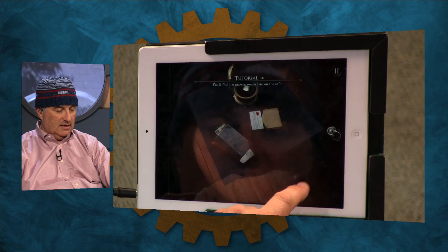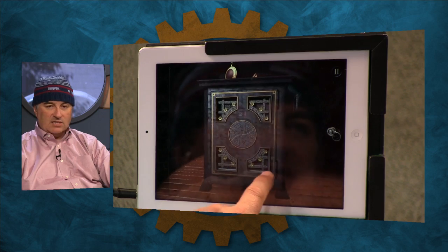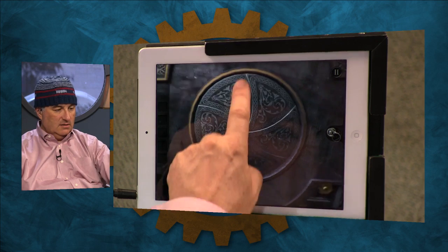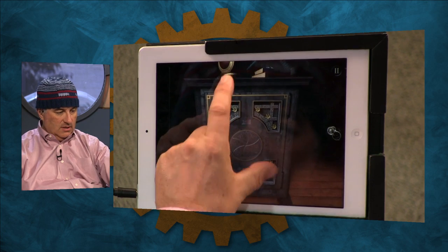Anyway, you get the idea. The tutorial is good at getting you started. It is a very challenging, Myst-style puzzle. Notice, for instance, if I zoom in here. It is $5 too. Yeah, $5. So make sure you like puzzles. This is not an action game, okay? Let's zoom in on this.